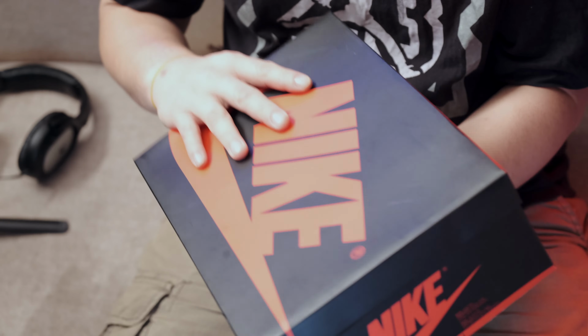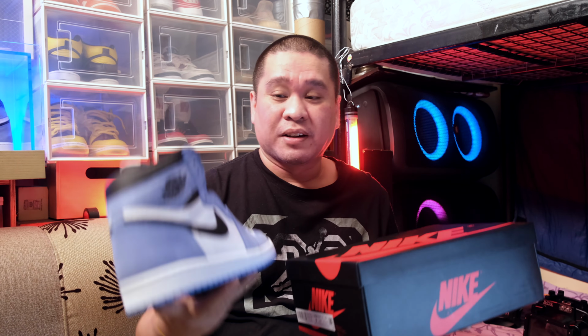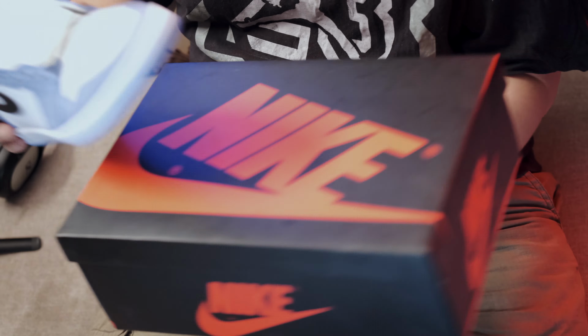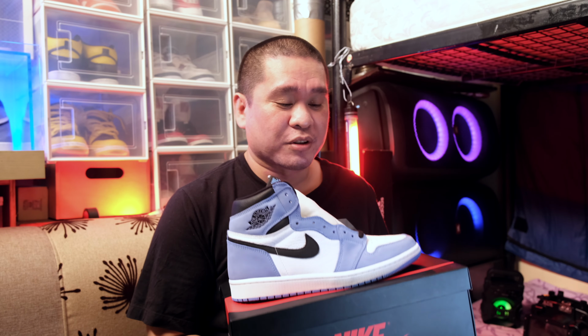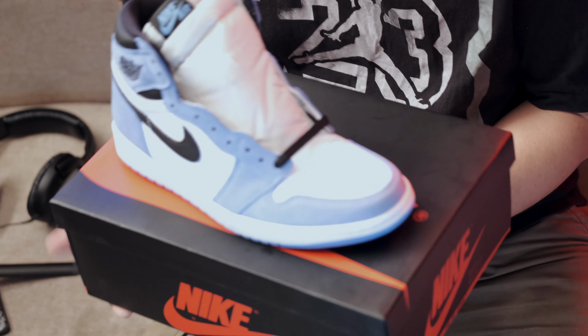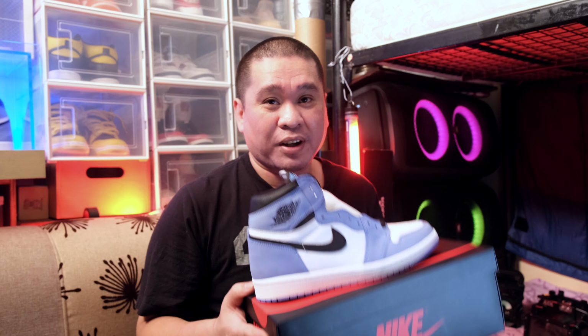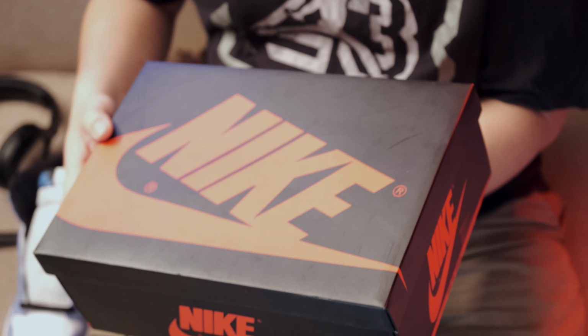Actually I didn't have a plan to get this Hyper Royal because I already have the previous one, UNC. It's almost the same, it's blue. So I didn't think I would cop the Hyper Royal because I already have the UNC blue. But it turns out, when I saw the sneakers in person, magkaiba pala sila. It's totally different. So I asked my friend to get this one. Kaya ito, kumuha tayo guys. So unbox na natin guys.